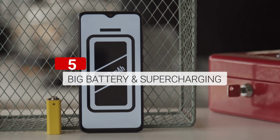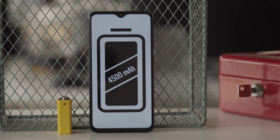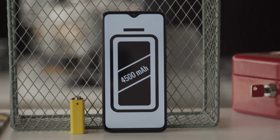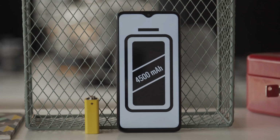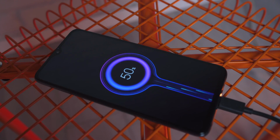This phone is packing quite the massive battery. At 4,500 mAh, we're expecting some excellent endurance, although you'll have to wait for our full review for the precise numbers. As far as charging is concerned, you get an 18-watt fast charger, so even when you do run out of juice after too much gaming, you'll be able to recharge pretty fast.